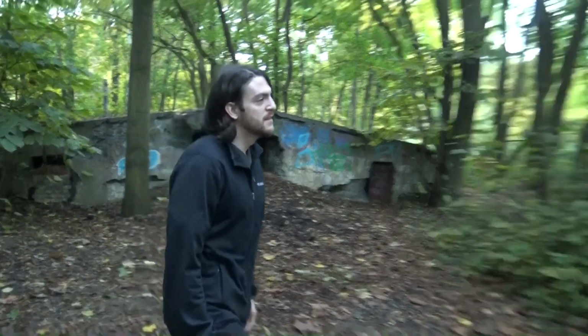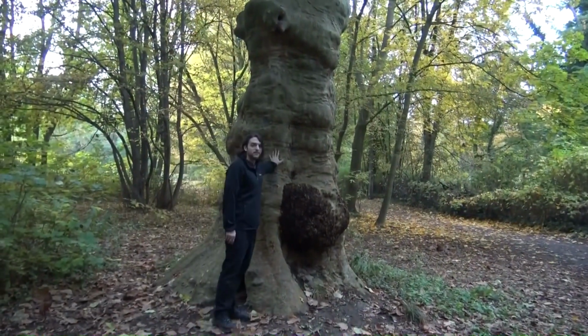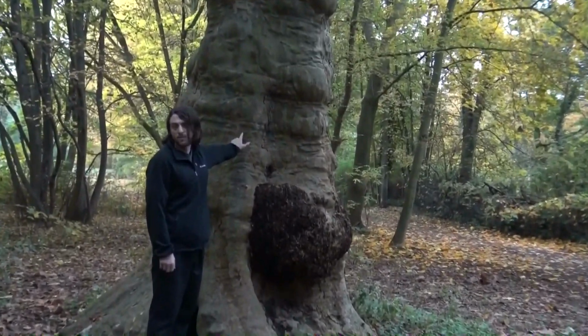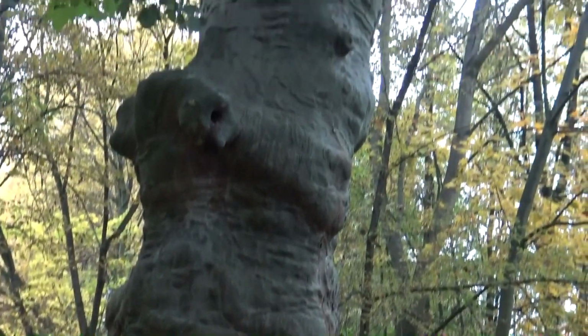And it is also said that this tree over here was growing when the camp was in use. So this tree was here during all that back in the 40s, back during the war. And as you can see, this tree is bigger than any of the other trees.